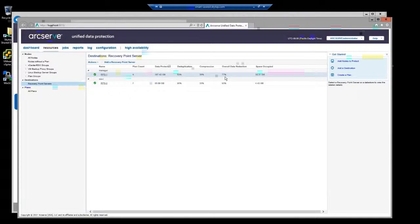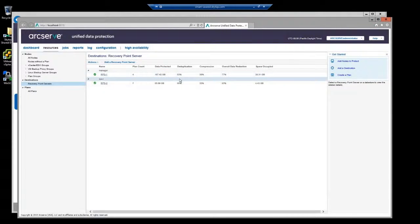On this first data store, I'm not replicating everything, so it's showing me I'm getting about 77% space savings and a 63% deduplication. Now this server is getting about 90% deduplication. So it really depends on what type of data, of course, and how many servers you're backing up. If you're backing up a bunch of servers that all have the same OS, you're going to have only one copy of the OS for all those systems. So you'll get a greater deduplication rate.